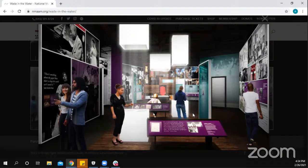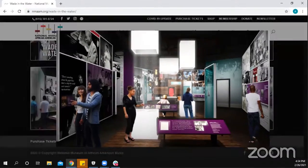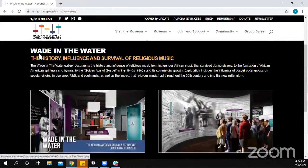But this is really neat. Everywhere you look, there are photos, big photos, large photos, text telling you what's going on. You have tables in the center of the room. This table is purple. You have black and white photos and some more text. I'm not able to read the text, it's a little too far away, but you have tons of stuff to read, tons of stuff to look at. Let me go back.